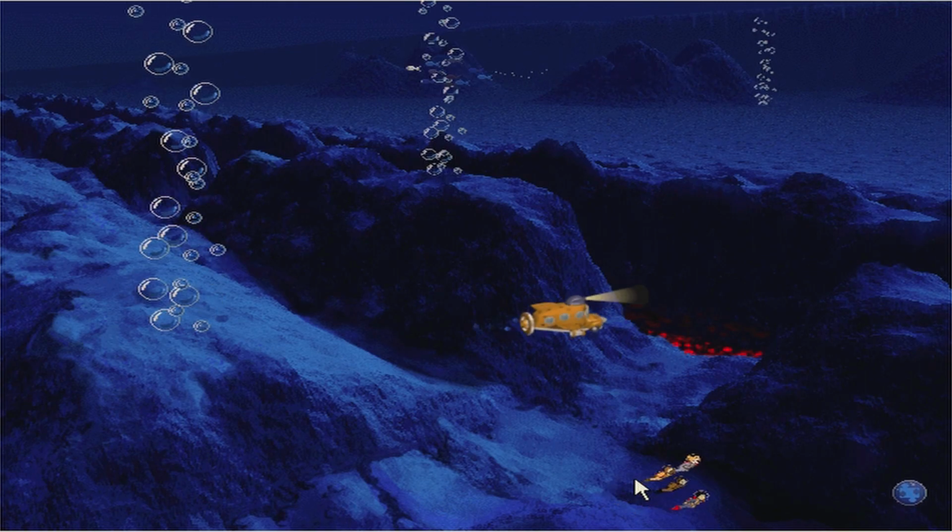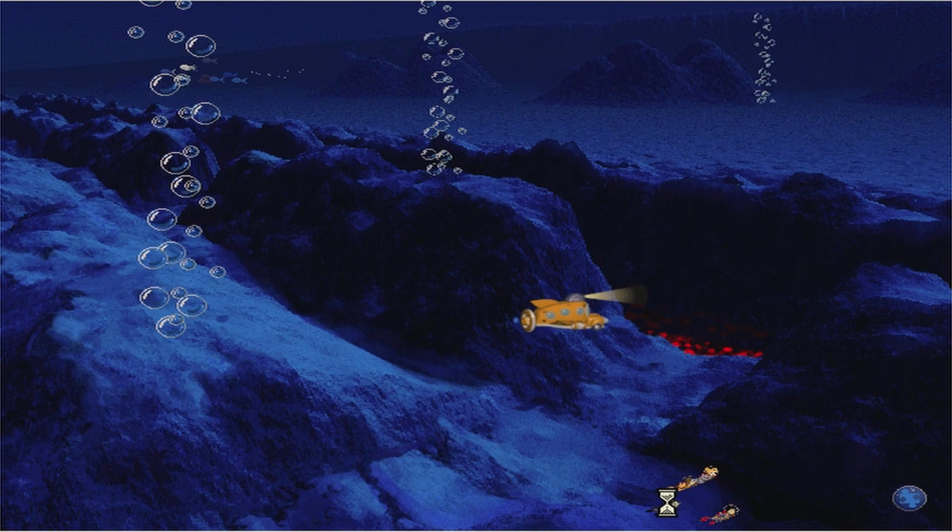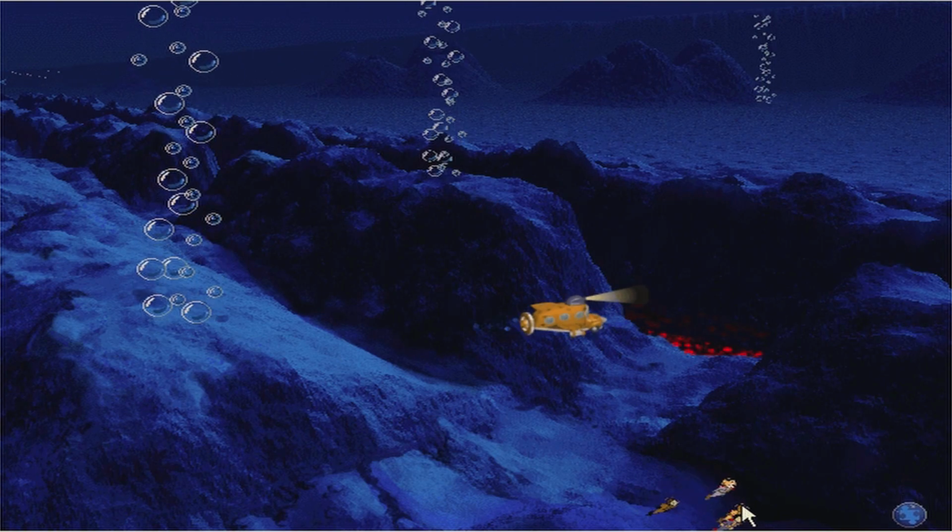First things first, class. What do plate tectonics have to do with where we are now?